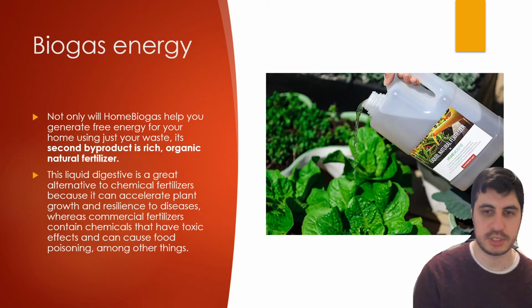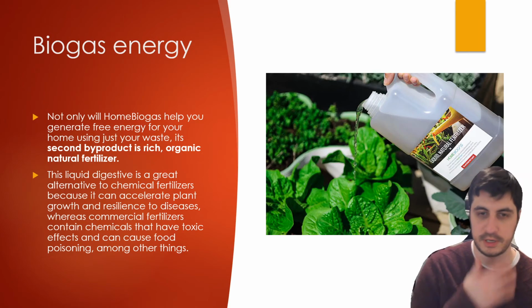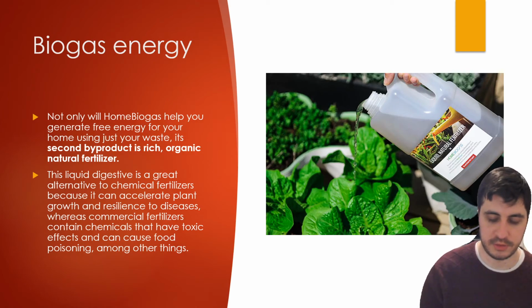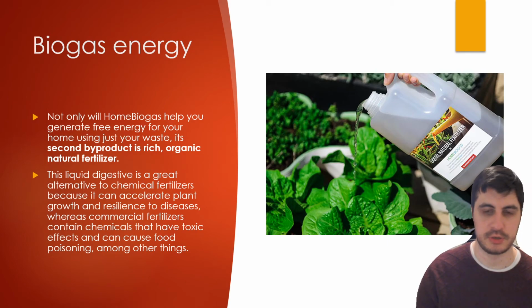This liquid digestate is a great alternative to chemical fertilizers because it can accelerate plant growth and resilience to diseases, whereas commercial fertilizers contain chemicals that have toxic effects and can cause food poisoning, among other things. They're usually pretty blanket formulations too, so you might actually be oversaturating your soil with certain chemicals if that's not what you're actually lacking.